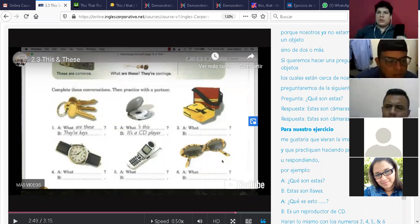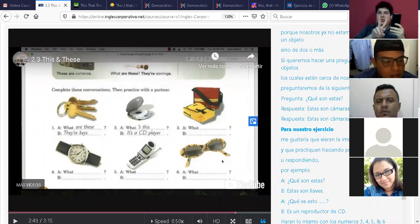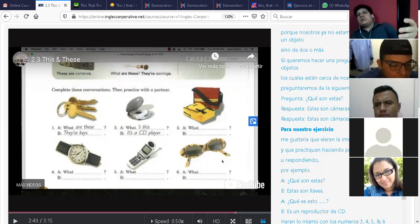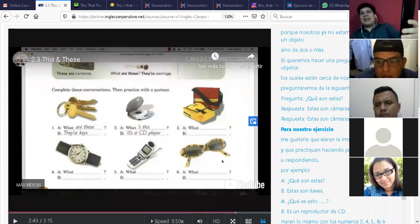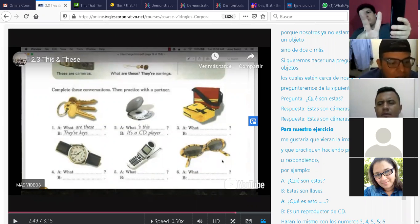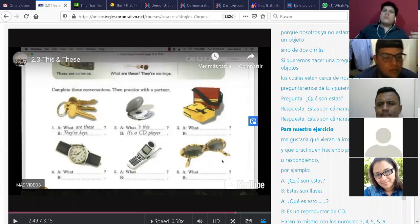Good. Tengo dos. What are these? Si tuviera dos, what are these? Good. Está lejos. ¿Qué es eso? What is that? Correct. Y tengo dos. What are these? Those. What are those? Good.